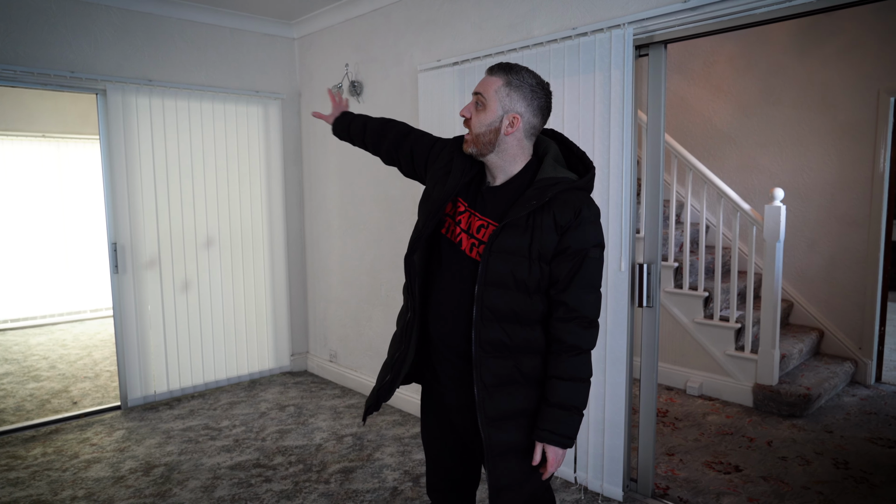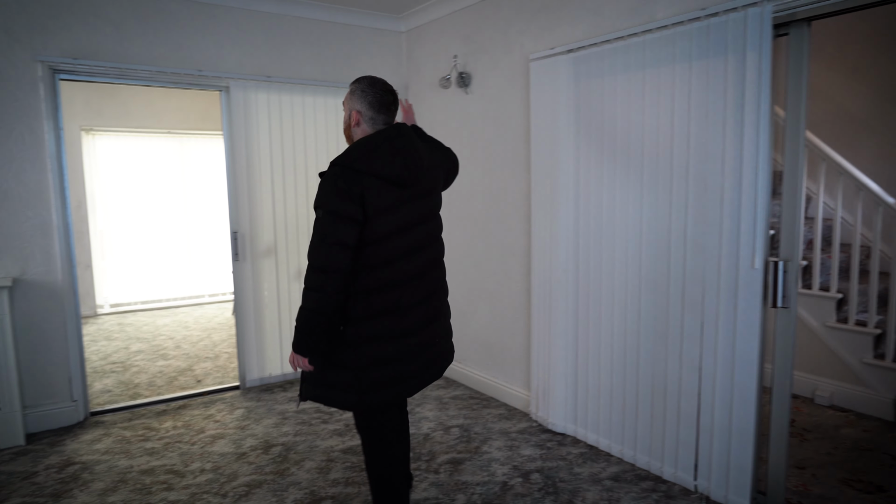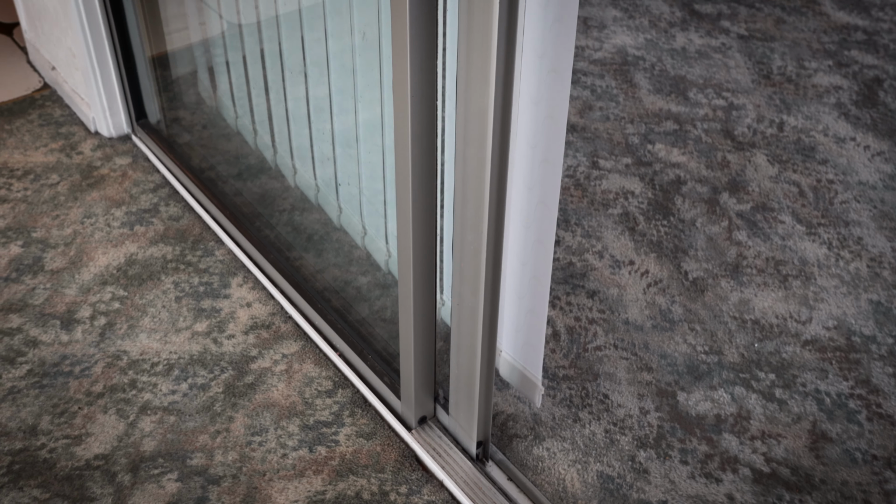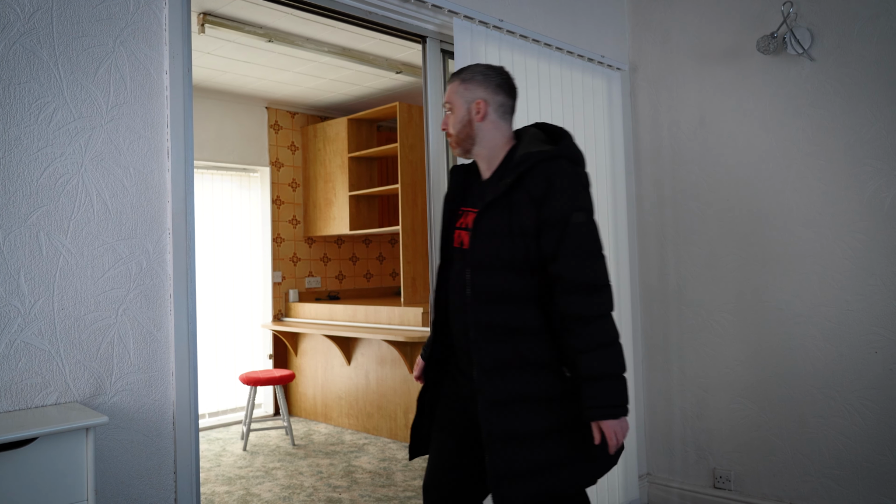This particular wall here will get pulled down. We'll have to put 2 big steels in here so we can take out the full wall, but we'll open this up to create this whole open plan feel across the whole end of the property.